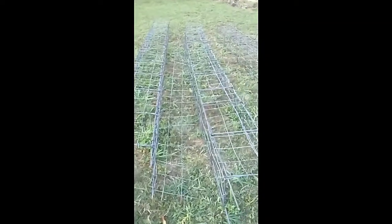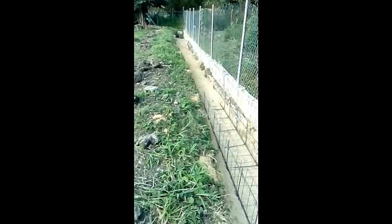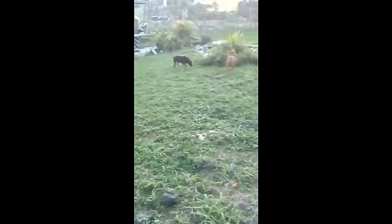So this is the cage slash foundation that we built that is going to go in the drain to remove all of our water from the cesspit system and get it out of here, and hopefully all the rainwater too from the entire backyard once we have it all set up.